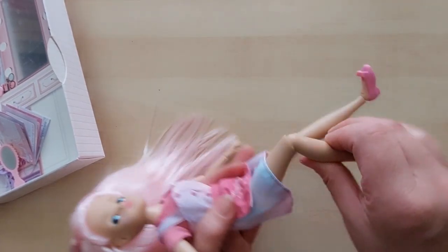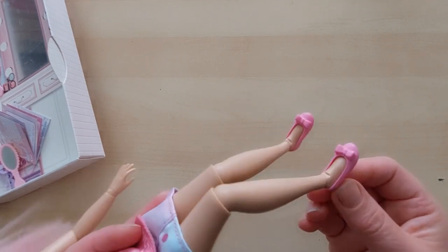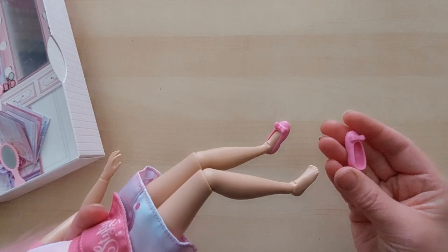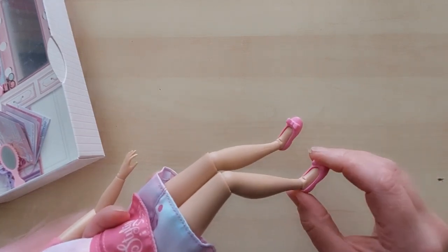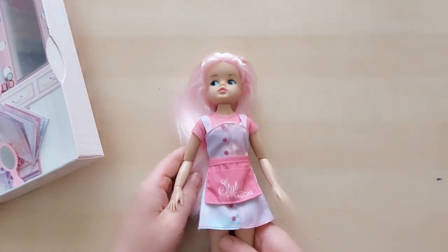Obviously, we have all the articulation of the other girls. And she's got these really cute little pink ballet pumps with little bows on. I like those shoes very much, actually. They are really, really nice. So try not to lose them. And we'll pop her down because we're now going to have a look at what her sister is like from the collector range.